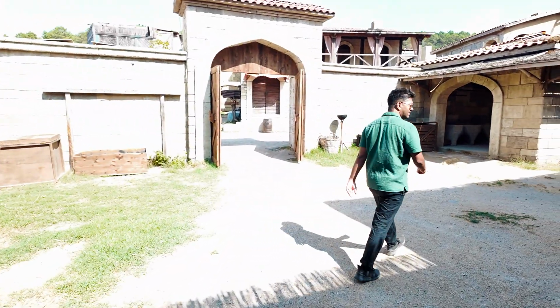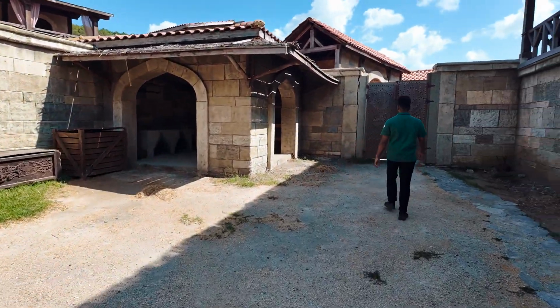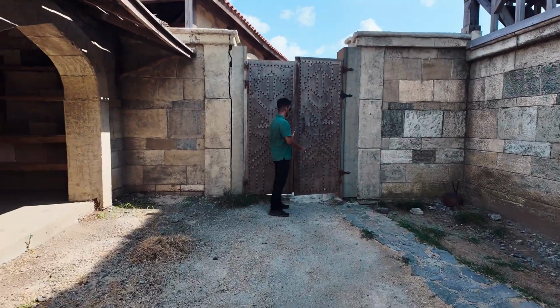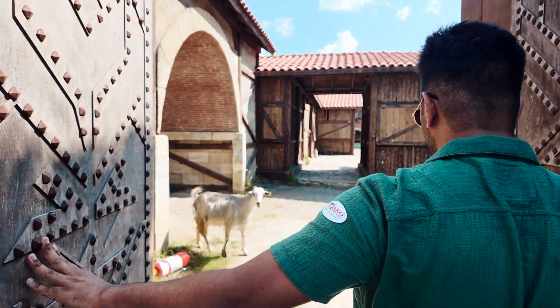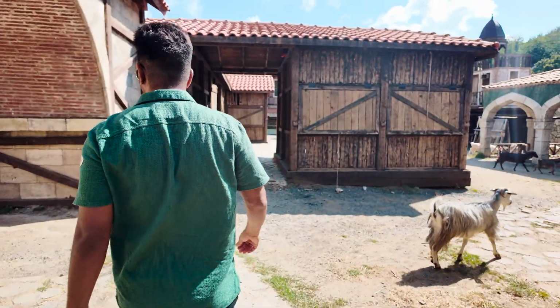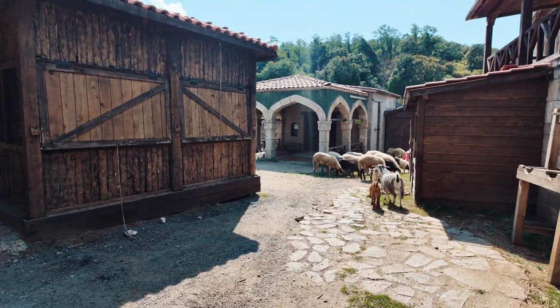Now there's another door here, which you can go towards, and then it opens up more. Like, look how vast this area is. It's super vast. And look at this, the goats are here. It's really nice. They weren't here before. I can see quite a few of them. Look at this. I'm not going to show you everything, but I'm just going to show you a quick highlight of everything.